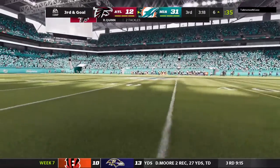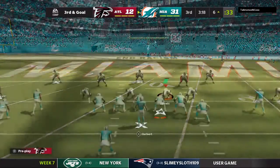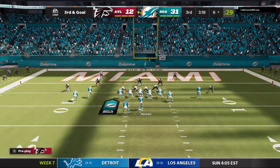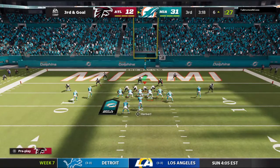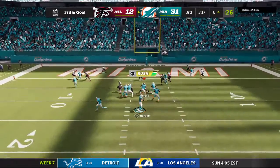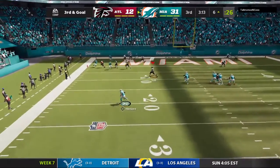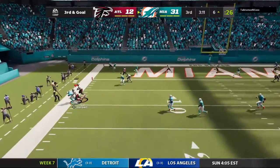It's 3rd down. So much of this game is about leverage. We always talk about low man wins in the trenches. Well, it's like that in just about every position. And sometimes, if you lose that leverage and you're losing the battle, just jump up at the line of scrimmage and try and bat the ball away. And that's exactly what happened there.